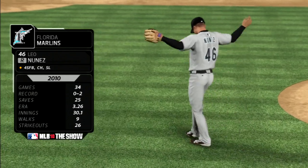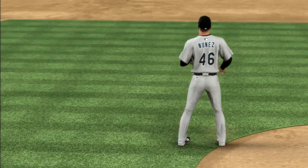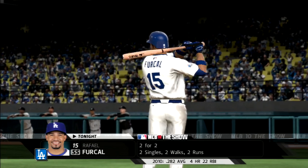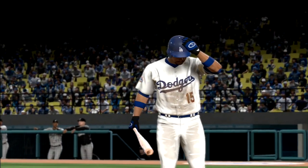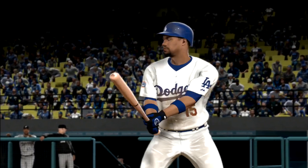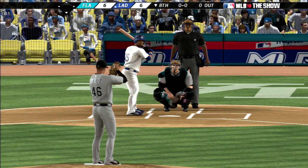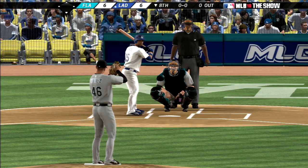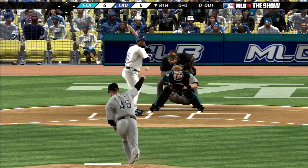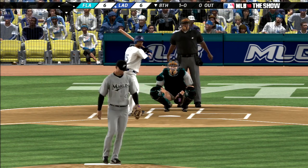Leo Nunez comes on now trying to keep this ball game tied. Rafael Furcal will be the batter, a couple of singles to his credit thus far. Too high, 1-0. And they've walked him twice already. Don't be surprised if they work around him again.